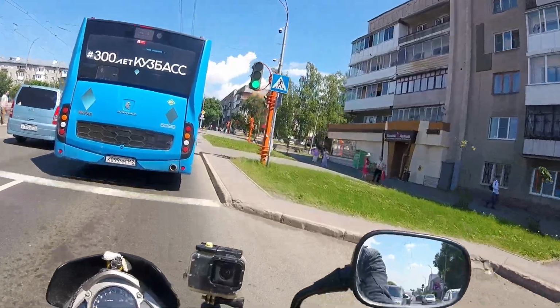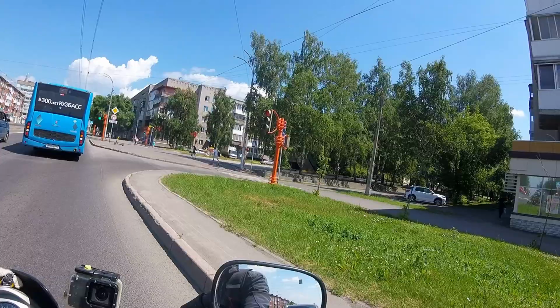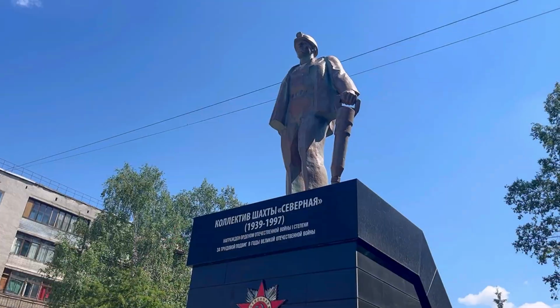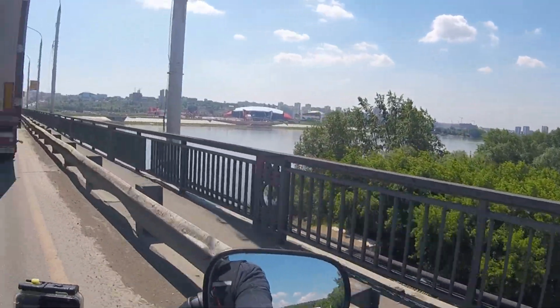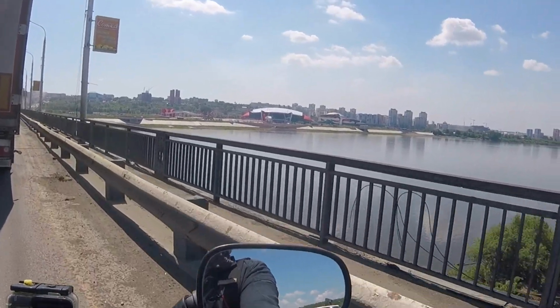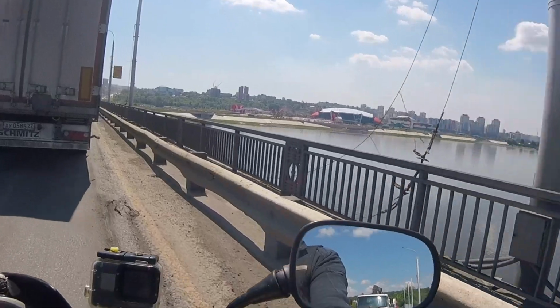And somewhere here, actually right here, is the monument we were looking for. And this monument, like many others in the city, is devoted to the miners. They're like the main force of the whole region, actually, not just the city. Crossing the river Don, back to the other side. From here you can see this Moscow Square, the new park that was just built a couple of years ago.